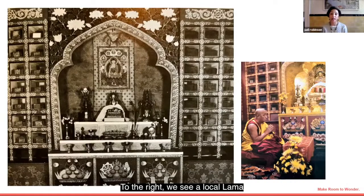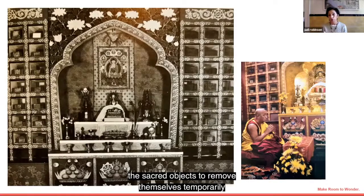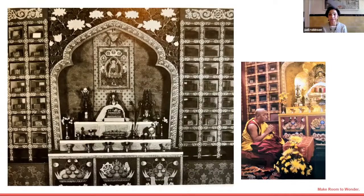To the right, we see a local lama who is there in the 1935 space de-consecrating the original altar. By that, I mean he prayed to the objects 3 times, asking the spirits, the sacred objects, to remove themselves temporarily from the space and to return to the spiritual celestial world called the Pure Land. Parts of the structure were also packed up and put away for the new space. Next slide.